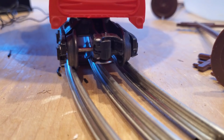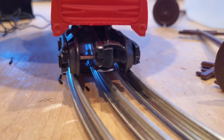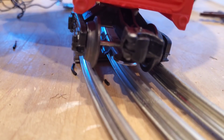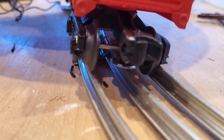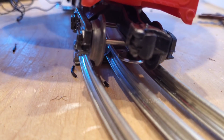Very top heavy though. Turns out it wasn't top heavy. It's these tracks. Look at this. Just a little push. See what happens? It's the tracks that are causing it to tip over.